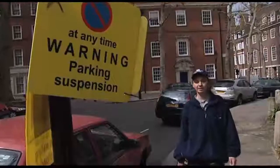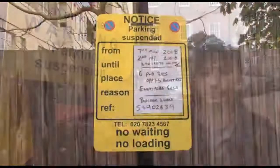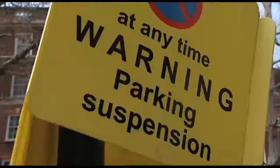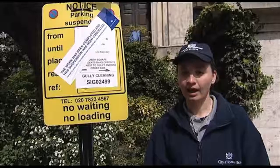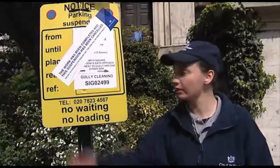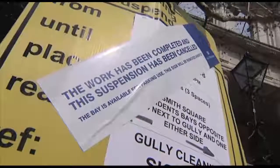If a bay's suspended, does it mean I can park there for free? Well, I'm afraid not, because bays can be suspended for a number of reasons, such as roadworks or household removals. The council will always try and warn drivers before a bay is taken out of action, but it does mean there is strictly no parking in the bay for the duration of the suspension. However, we have now introduced these return to service stickers, so when you see them on the suspended sign, you can park there again.